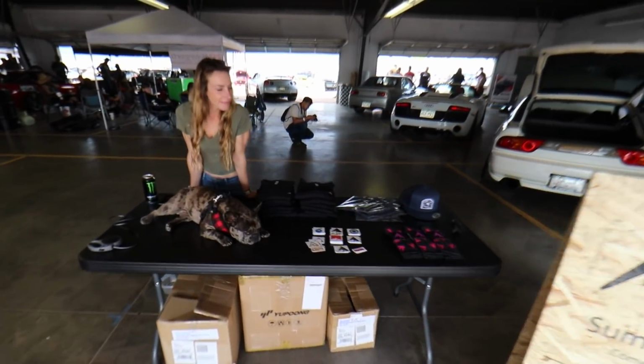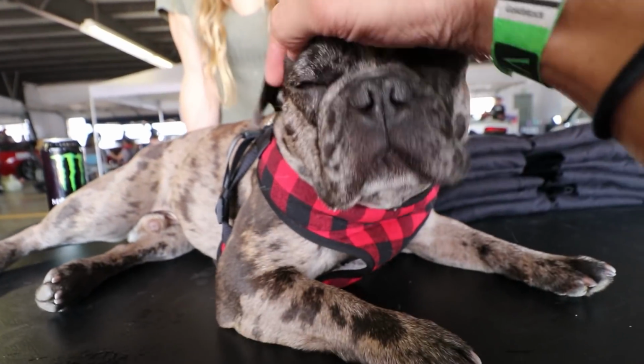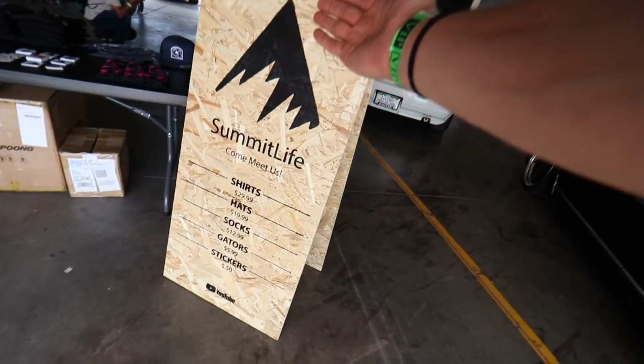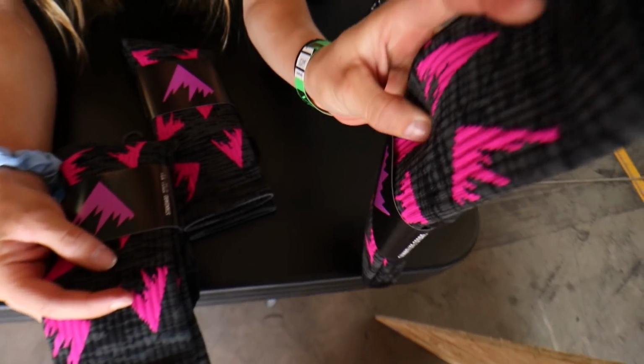Look at our little booth. How's it going, Faith? Summit life. Yeah, Sal, you're hard at work? Oh yeah, all day long. Are you selling merch? He's been doing customer service. Oh, good boy. So this is our little booth here at the Motorsports Festival. As you can see, I made this cool little sign with merch for sale. In fact, new socks. Yeah, we got some new merch coming out, so they match the Lambo. Yeah, I got them on right now.